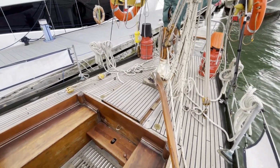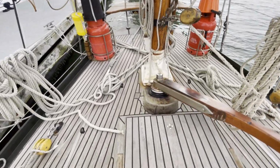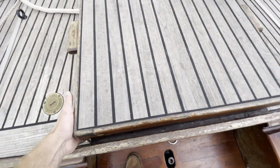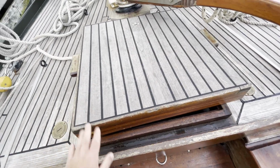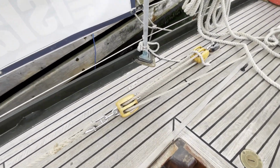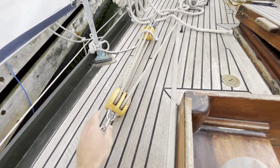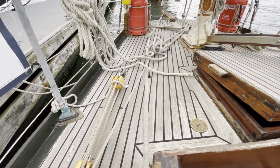Come back here in a minute. Go and carry on moving aft. So you've got a locker here, this lifts up, just used for sail stowage mainly. Lots of space down in there. There's the running backstays, so these are on tackles, can be released, make off back to cleats over there.